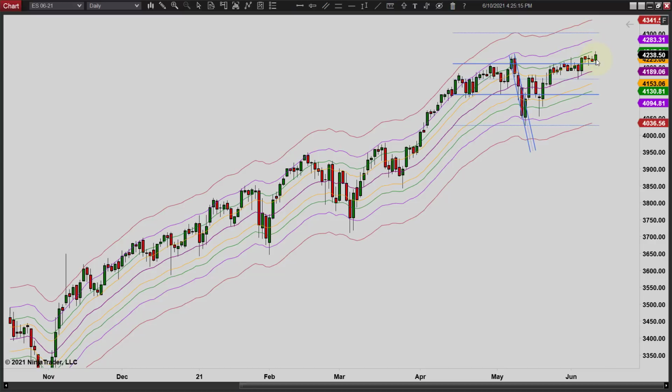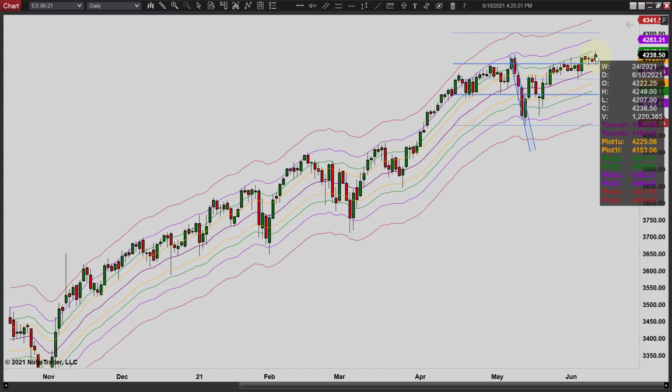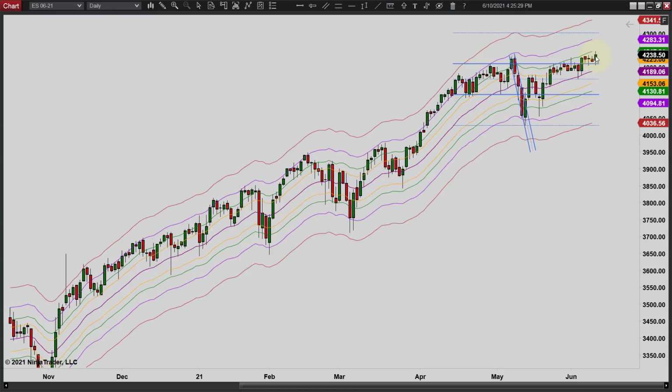So of course that's the moves we get these days from 40. The high here was 42.49, and the actual close was 42.38. So basically, there's not a lot of room from 42.38 to 4,300, but that's what we're looking at, in my opinion. That we're probably headed to test that 4,300.